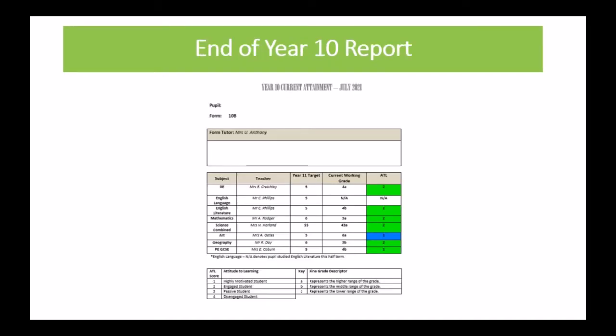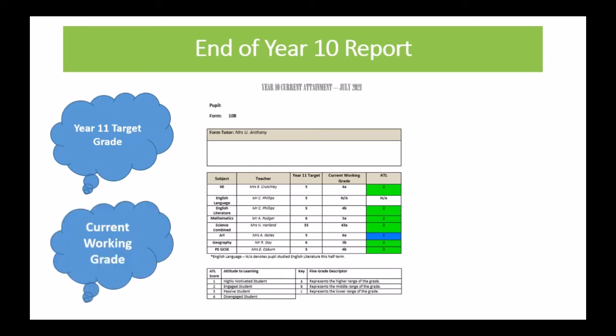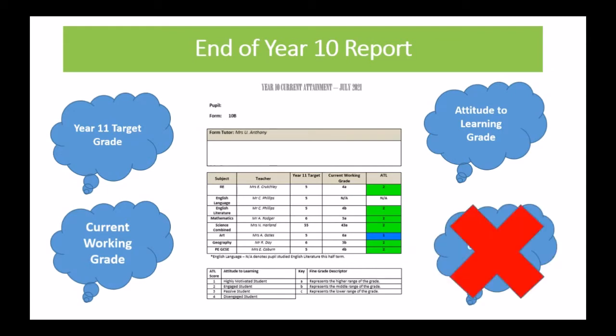Shortly, you will be receiving your child's end of Year 10 report. This is what the report will look like. There will be space at the top for a comment from your child's form tutor, and then there will be the following information. There will be the Year 11 target grade, there will be the current working grade, there will be the attitude to learning grade that says ATL.